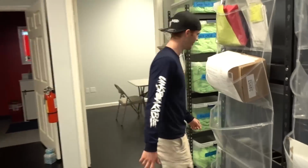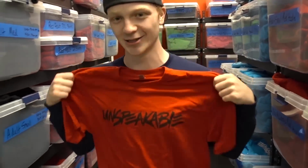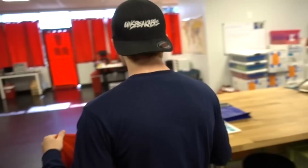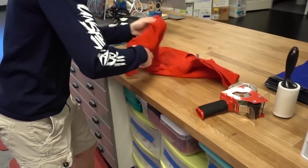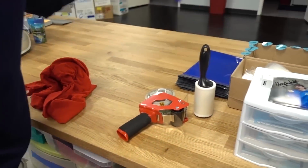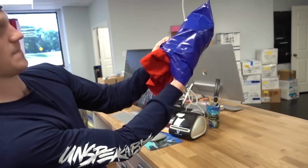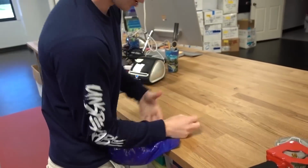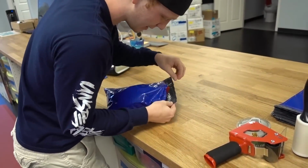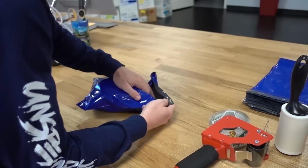So you ordered an adult medium, right? Adult medium red. Look at that. So this is adult medium red. Okay, so we get this shirt. Basically what we do is we come over here and we're going to package it a little bit, fold it nicely. That's how we're going to do it. Okay. Gabe, this is your shirt. So we're going to put it in here and then we take the plastic off here. And then, okay, there we go.